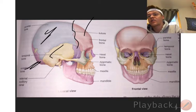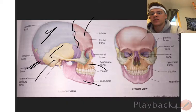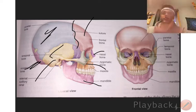And then you have the external auditory canal, that's your ear. Mandible, which is your chin. Maxilla, which is one of your main face bones. You have your nasal bone. Temporal, and then you can see on the right side a different view of the same bones. You see the temporal bone on the side, stuff like that.